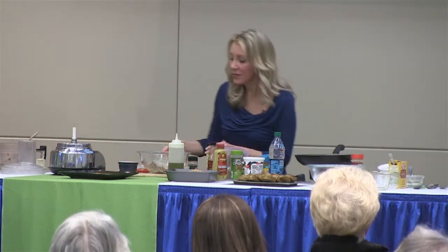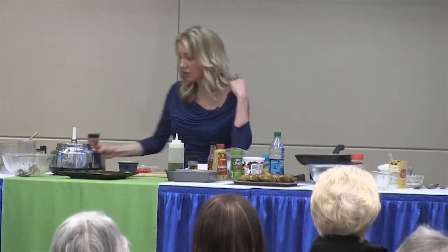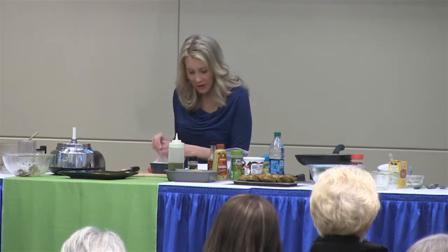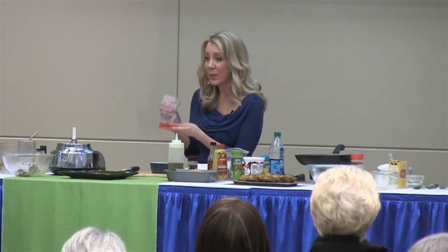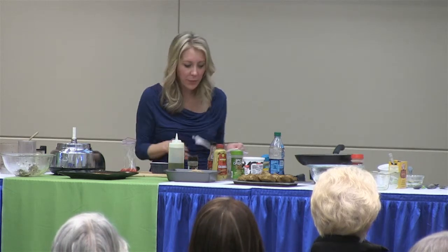Okay, so that's it. Super simple. Now what we're going to do is, again, keep adding the flavor. So we're going to do a topping, a low-sodium ketchup. We're going to actually take this jarred red roasted pepper, full of flavor. You could also do something like tomato. Again, add more colors, yellow bell pepper, anything that you can think of, put it on top of your burger.